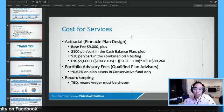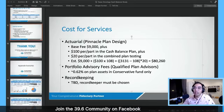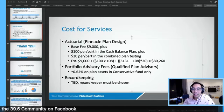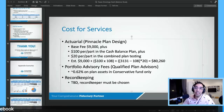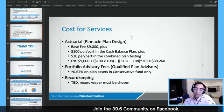Talking about Fidelity, they are an all-in-one solution. They can do everything. If you see here on this PowerPoint, you have the actuarial analysis, then you have the advisory fees, and then you have record keeping. Fidelity can do all of that. And we have our 401k at Fidelity. A lot of companies do.